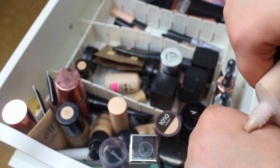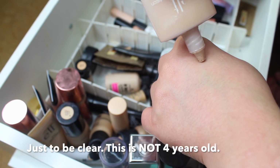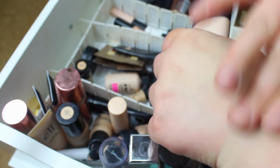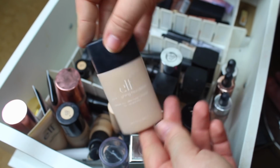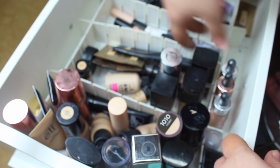Well, maybe not. Maybe I shouldn't declutter this. I have to check the finish first. This is in the shade Porcelain. Yeah, I remember the smell. It smells really bad. You know what? I'm going to hang on to this. I've had this in my other stash, so I might go ahead and try this. If I don't, I'll declutter it.